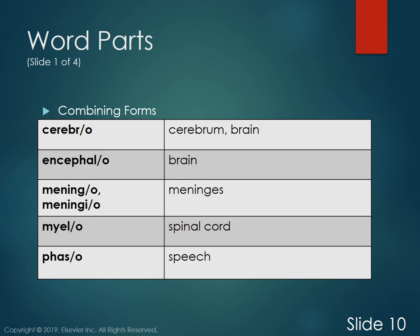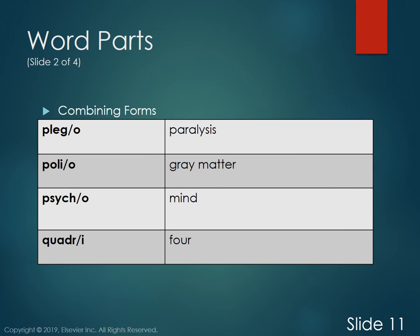Okay, this comes from a term that we will learn in anatomy and physiology, myelin. And myelin is the protective covering or sheath of the nerves, all right? So myelo meaning spinal cord. And then phaso is the word part for speech.